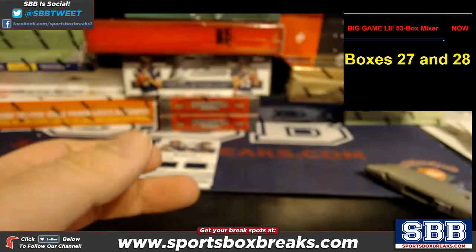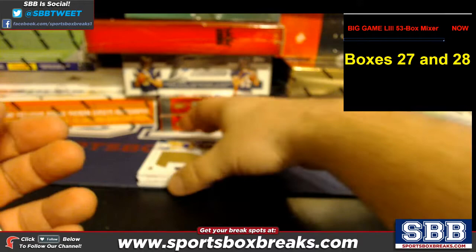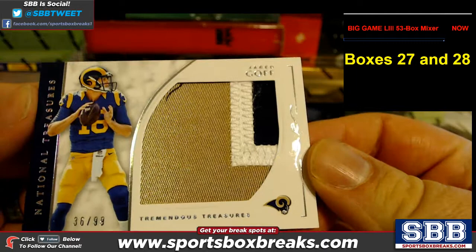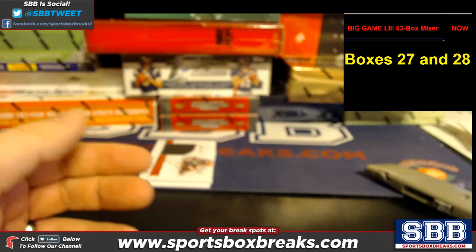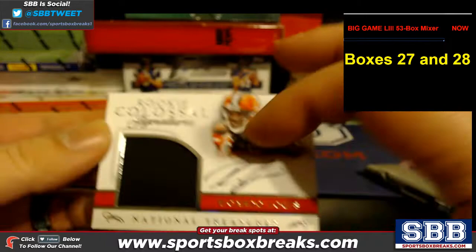Rams, Goff and Gurley to 99. Dennis L. Rams, Goff, to 99. Three-color patch. Very nice. Keeping it rolling. Ricardo Lewis. 1 of 99. Ricardo Lewis. Cleveland, Dennis L.